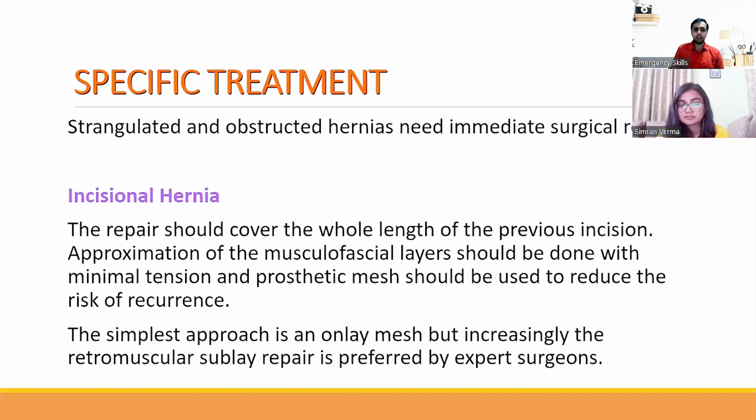Then coming to incisional hernia. In incisional hernia, we have to repair the whole incision which was taken before in surgery. So we have to repair the whole part. What we will do in this case is approximate the musculofascial layers with minimal tension, because if we give maximum tension to that area, there are chances of recurrence and the patient will feel very heavy in the abdomen. So we will give minimal tension, and mesh is very important, which will reduce the risk of recurrence.